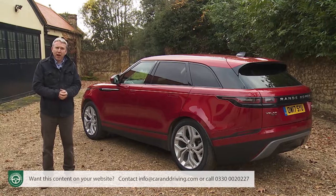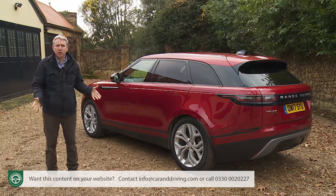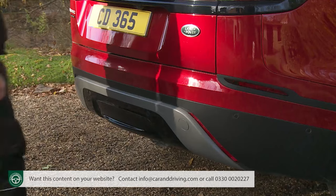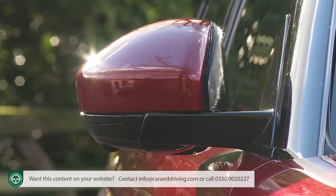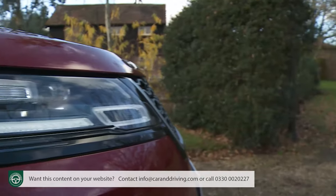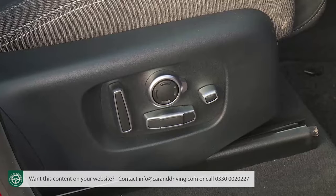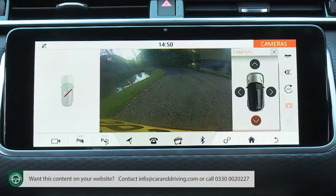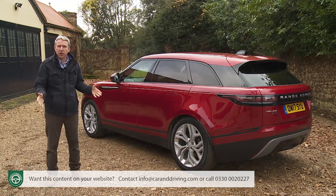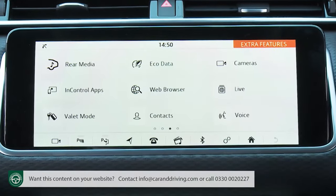Whether or not you want this pack, what's most important is the basic kit list that comes with each of the three main trim levels. So let's take a look at that. S-spec trim gives you 19-inch alloys, a power gesture-controlled tailgate, power folding mirrors, and upgraded premium LED headlamps that come with washers and special signature daytime running lights. Inside, there's leather seats with those at the front heated and 10-way power adjustable. Plus, you get a rear-view camera and an 11-speaker 380-watt Meridian sound system as part of an infotainment setup including navigation, Wi-Fi connectivity, and Land Rover's in-control apps package.